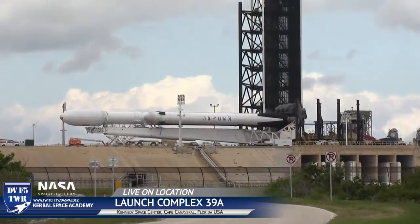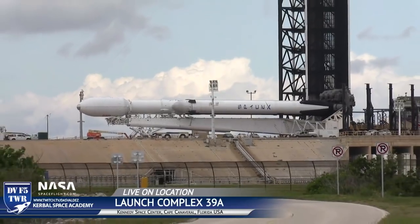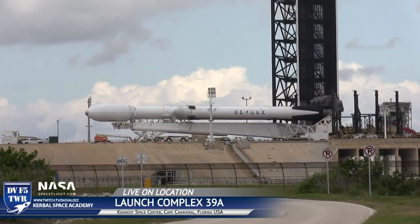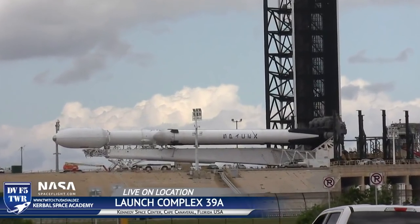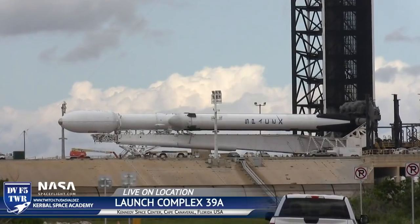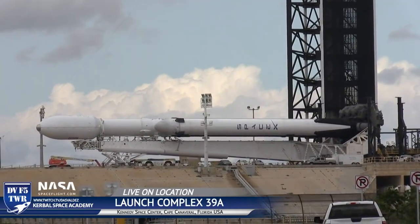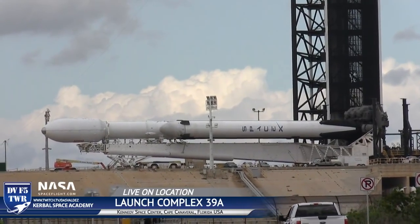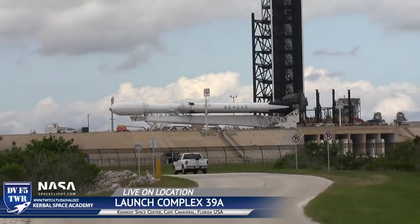So this is the second flight of Falcon Heavy, but it is the first operational flight of Falcon Heavy and the first Block 5 Falcon Heavy variant. So that's why this is a really big deal for us. First Block 5, first operational flight with a paying customer. That's really important. But there's also a huge increase in thrust and power with this version of the Falcon Heavy versus the one that flew last year.